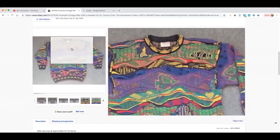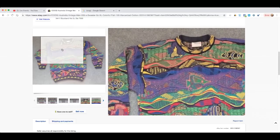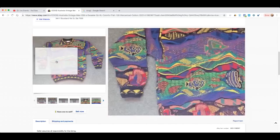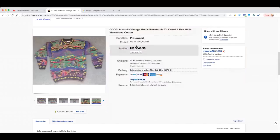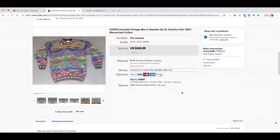So we saw some darker patterns. We saw some very light patterns. This almost trippy kind of, I don't know, it's just very colorful, it's a certain type of style. This is the number one thing you want to be on the lookout for right now when it comes to Coogee, right? I don't care if it's a vest. I don't care if it's a shirt. I don't know if they even make shirts with this specific color design, but it's this sweater that is pretty much the number one top dog that you want to be on the lookout for.